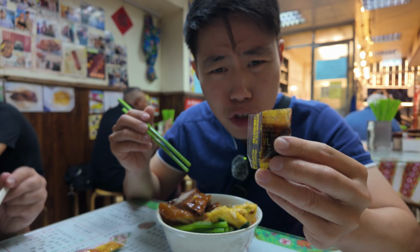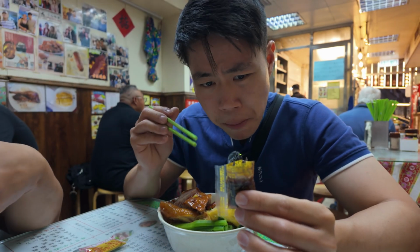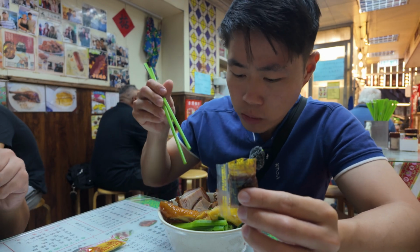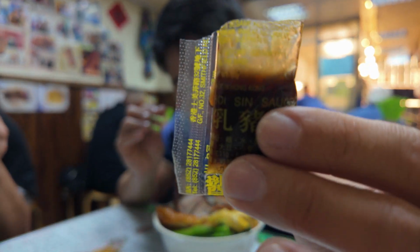Yeah. That's really good. This is a different kind of hoisin sauce. I really taste the fruit flavor in it. And it isn't just hoisin sauce. I think there's some sort of fruit, more like a strawberry jam and hoisin sauce merged together. Wow! And you got this.